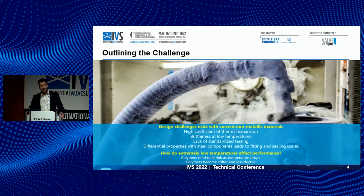And again, the sealing itself requires a certain ductility, because by definition, the sealing happens when there is a interpenetration of a plastic part or non-metallic part with the counterpart, which is typically metal. So this is the challenge that we wanted to face by creating our materials.